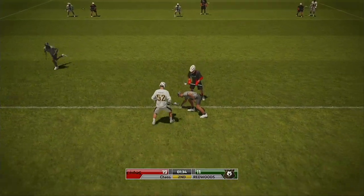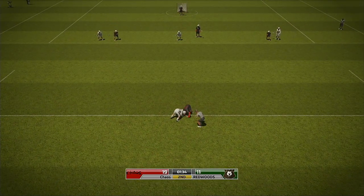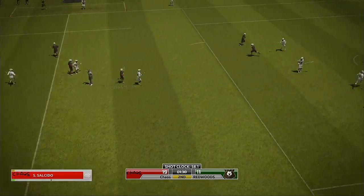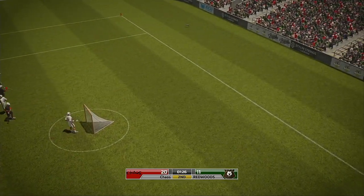Well, not so much to separate these two teams so far in terms of possession from the faceoff. No significant difference in win percentages there. Back to the faceoff X again for another big possession. Nice win on the faceoff. 24. Goal!